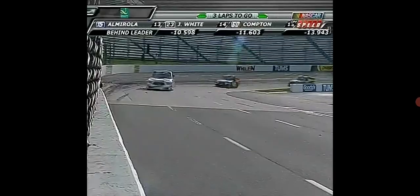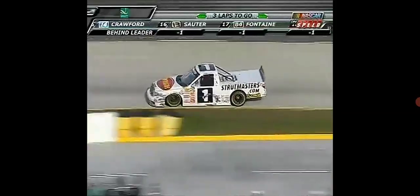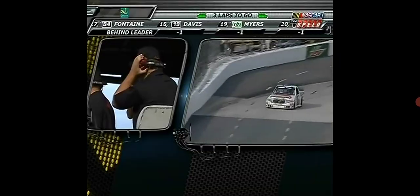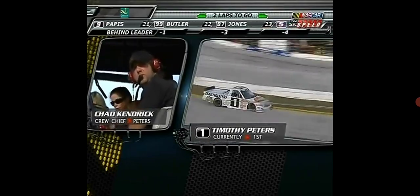Can he find victory lane for the first time? He has a big enough lead right now. All he has to do is just get around here 2.5 more times. 1.6 seconds the difference between him and 2nd. Does he take it easy? The final 2 laps, the final mile at Martinsville Speedway.